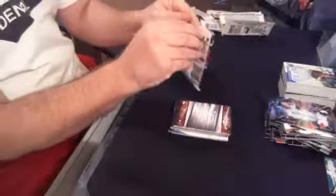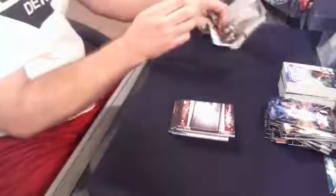I have a chance to get a couple more cases of the Bowman's Best, and I might get a couple more. With all the basketball and football products coming out, I don't know if I'm going to have time to open it again.